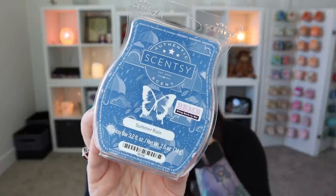Okay, next one, which I do remember was a previous scent of the month, and it was Summer Rain. And this one I don't remember a ton about. I remember it was kind of aquatic and clean, I think. Yep, it's aquatic and clean. It kind of gives me some thunderstorm vibes. Really nice, clean, like I said, clean, aquatic.